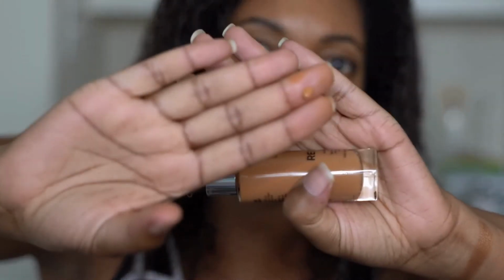Clearly, if you wanted more, you could. I do find that this is really blendable. So I'm using, that's all she wrote. I have gotten too much before, and it really does blend out, I will say. So don't be afraid of it. I don't find that it starts to look cakey or makeup-y in a way that I bet no one wants.